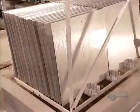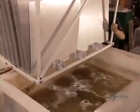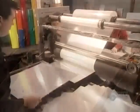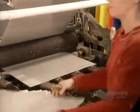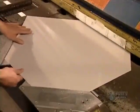They immerse the panels in a chemical bath to remove grease and other residues. Then they rinse off the panels and dip them in an acid solution that seals the metal to make it better withstand harsh weather. Next, they laminate the aluminum panels with a film containing minuscule glass particles. This film will make the sign reflect in the dark when light hits it. Then they cut the panel to the final shape.